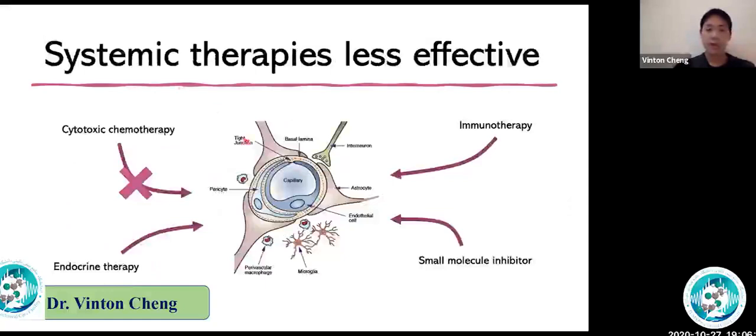So we know that the brain is encased within a very specialised vasculature which is separate from the rest of the blood circulation. And what you can see here is the blood vessel, which is surrounded by these pericytes and astrocytes, which form a barrier around the blood vessel. So that stops the free diffusion of drugs and substances across the brain. Usually that's protective against things like toxins and infections. However, in this situation, it also impedes our ability to deliver effective treatments.